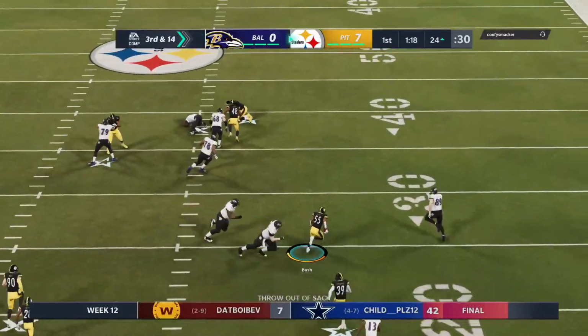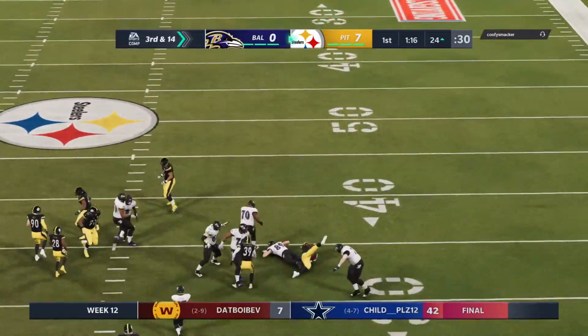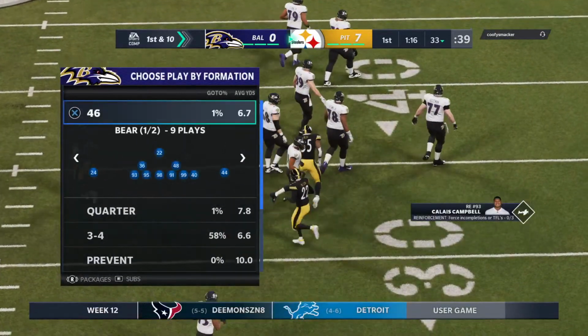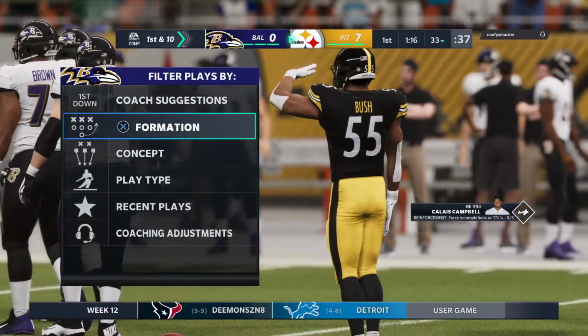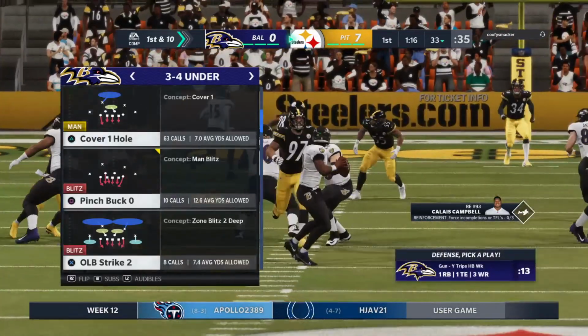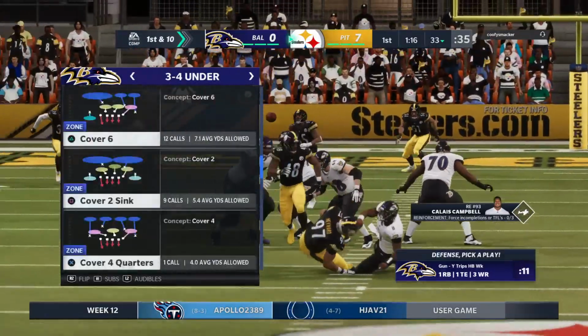And it's intercepted. It's Devin Bush, the linebacker, who picks it. And he's able to get it back to the 33-yard line. Now, to me, it's pretty simple, and it's fairly obvious, isn't it? He's got to start making better decisions with the ball. That's now 2 interceptions in the first quarter.